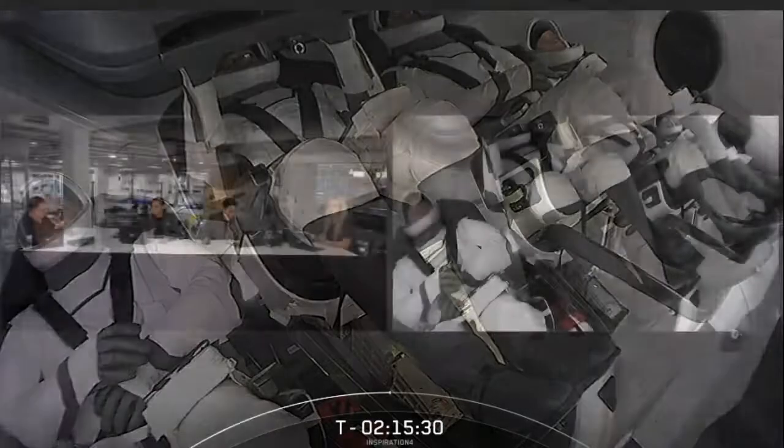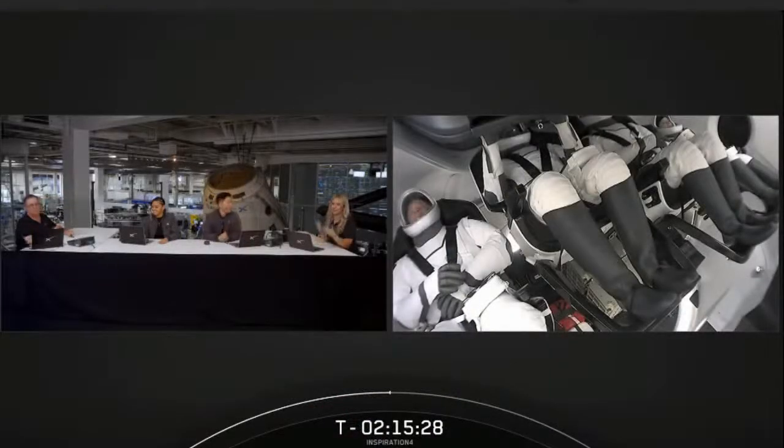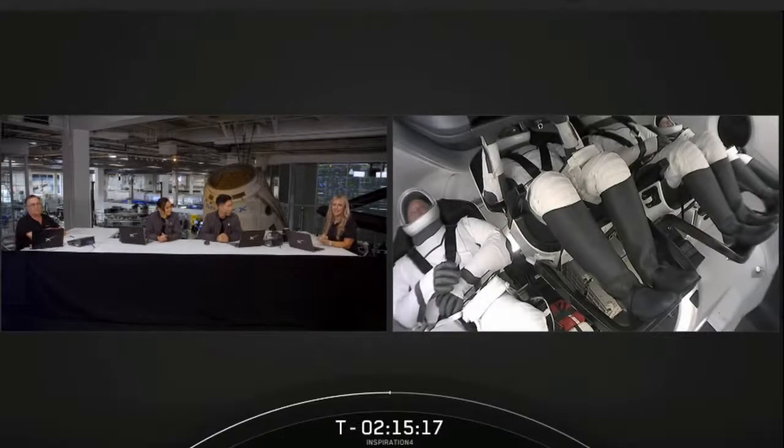So if you've just tuned in, the crew are in their seats. As you can see, they're buckled in. The seats have been rotated back to the launch position. They've undergone comm checks. And everybody, it's hard to see from this angle right here, but there's been a lot of camaraderie and a lot of big old smiles on their faces.